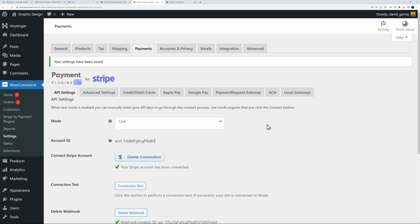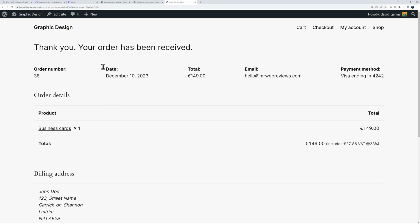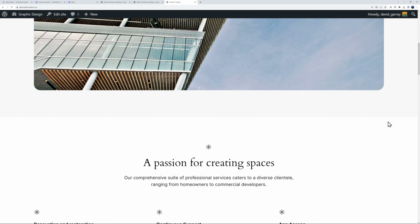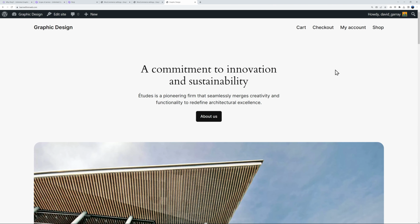Excellent. So now let's take care of designing our front end. So we go back here. As you can see, this is a bit basic, you know, there's nothing wrong with it, but it's maybe too simple for a graphic design agency, basically. Okay, so we're going to upload our own custom layout, customize it ourselves, and it's going to look absolutely fantastic. So let's go back here.